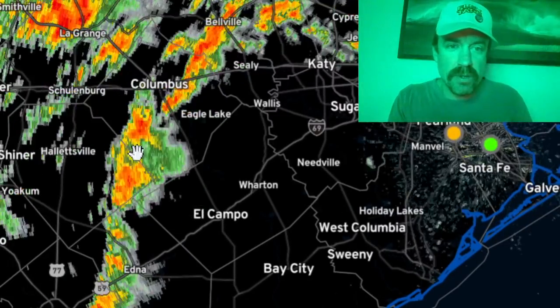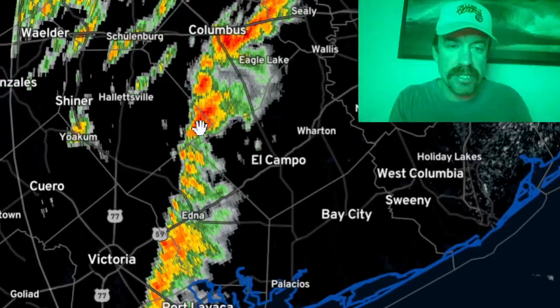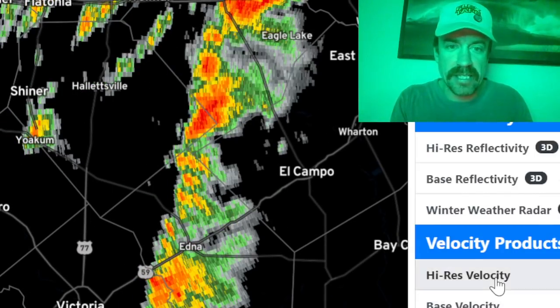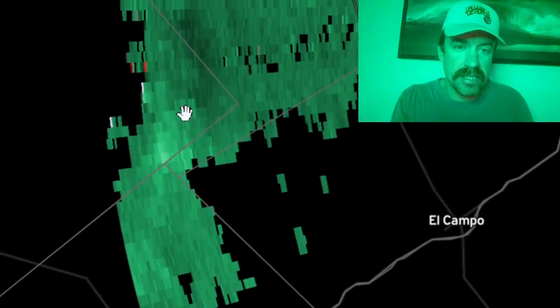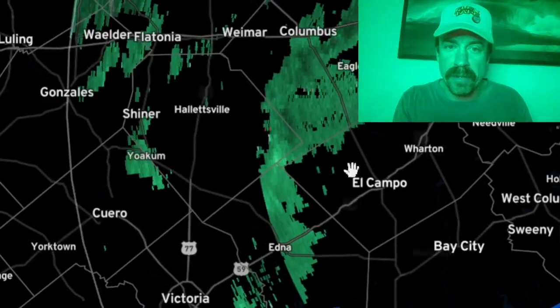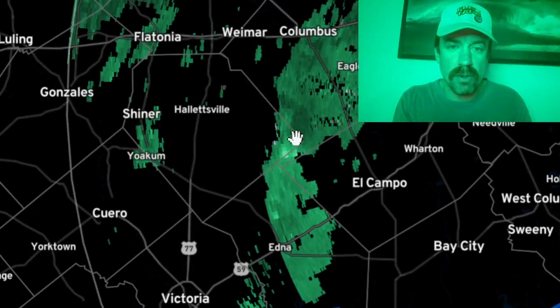It's possible that this storm just to the south of Columbus could be starting to show some supercellular characteristics. We can look at the velocity here and certainly see just a broad mesocyclone, maybe a little bit of an RFD trying to form there. But really, they are just starting to organize.